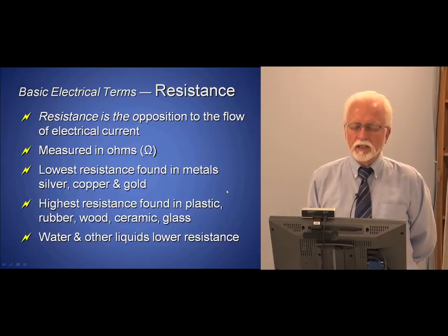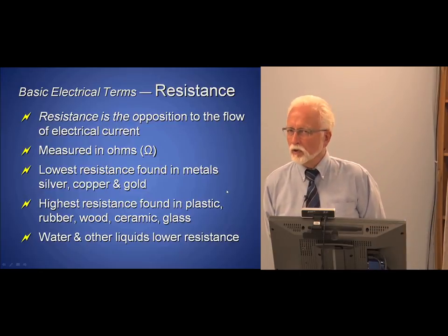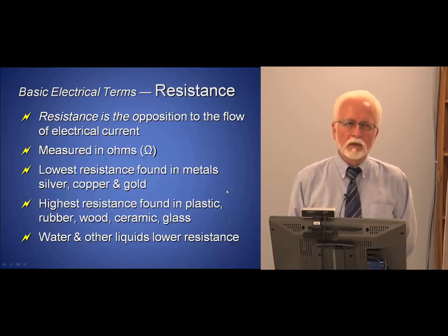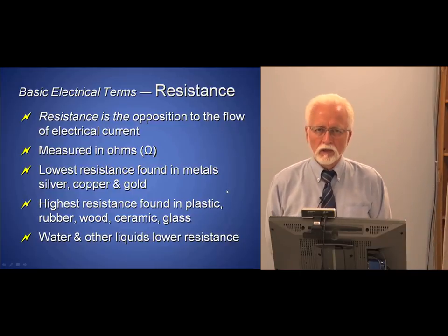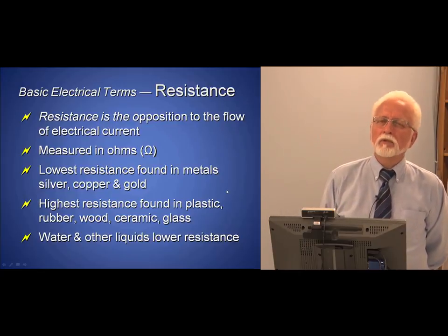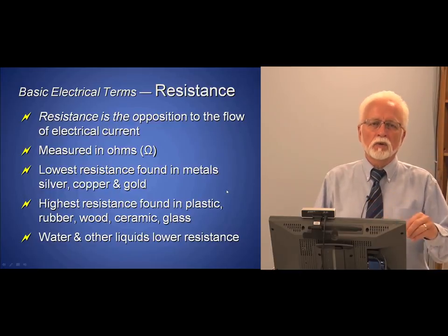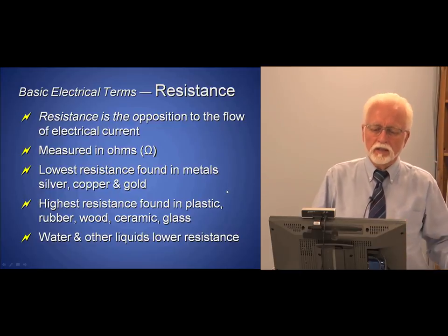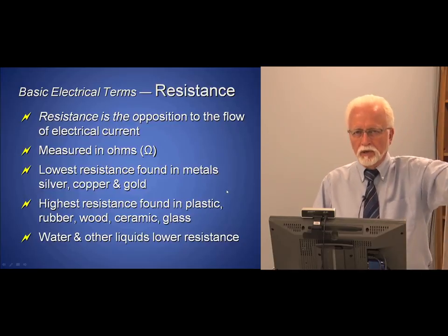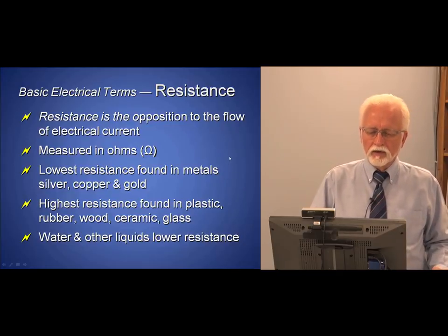The lowest resistance in substances is found in metals. Silver, copper, and gold are the very lowest in resistance. As you know, most electrical wires, in fact almost all, are made of copper. Some are aluminum, other metals, but these metals are chosen because they have a very low resistance to the flow of electrons. So you can pass a current through an electrical wire and it'll reach the appliance on the end with very little loss of that current.